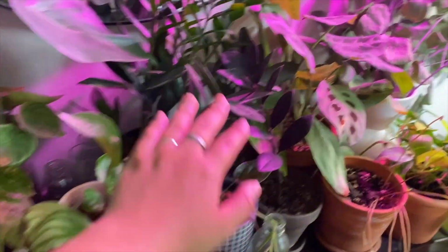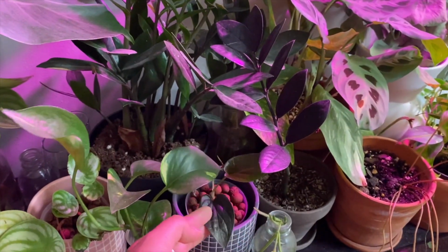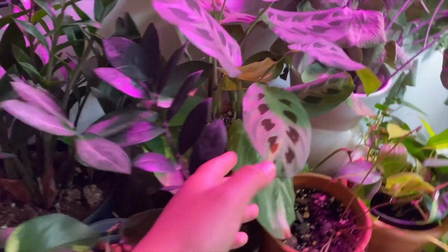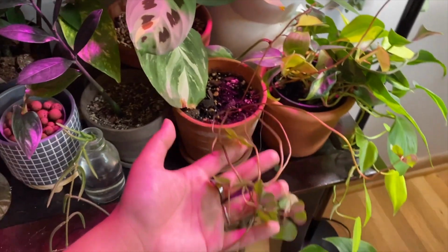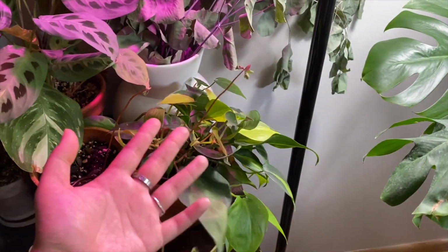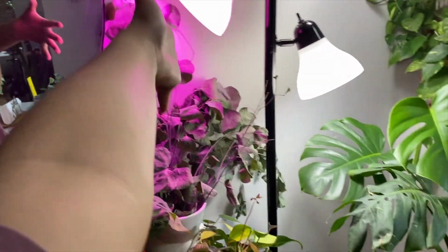It's kind of hard to do this tour because everything's kind of in one space. But anyways, I have a Syngonium. I got a ZZ Raven. And then I have a variegated Maranta prayer plant. I have this variation of Oxalis, Philodendron Brazil, and some eucalyptus kind of hanging in the corner there.